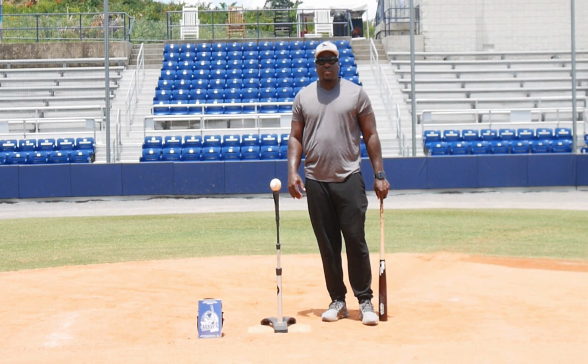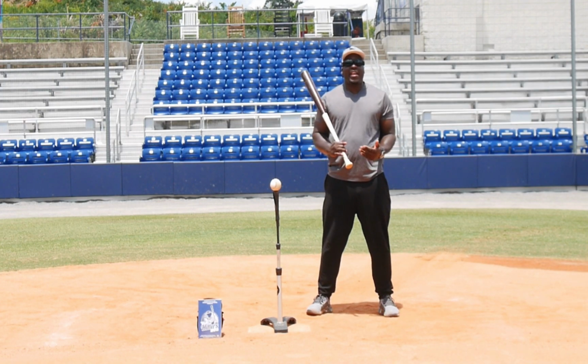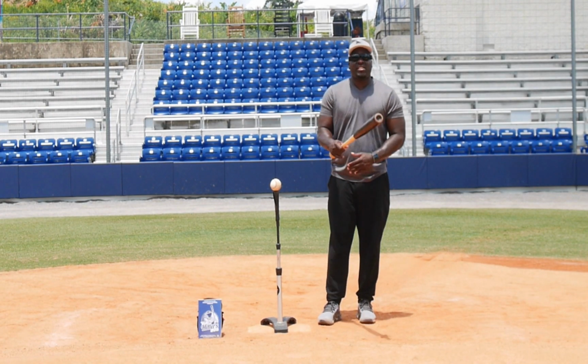So what we're going to do today is talk about it, because I have a lot of players that are doing this. For example, I have a player with USA Baseball who likes to time everything up. He asked me what's wrong with my swing, and I told him, you just don't look like you're ready. You're getting beat because you're trying to time things up.